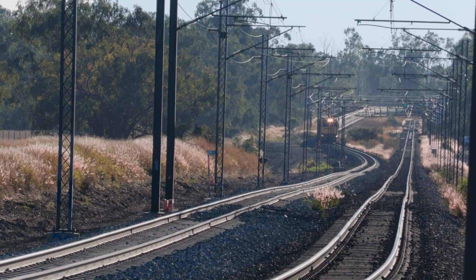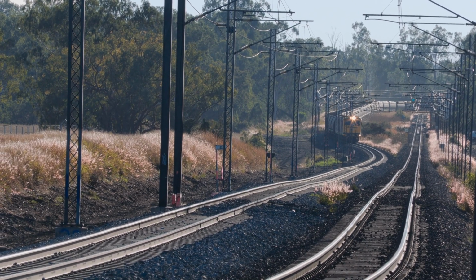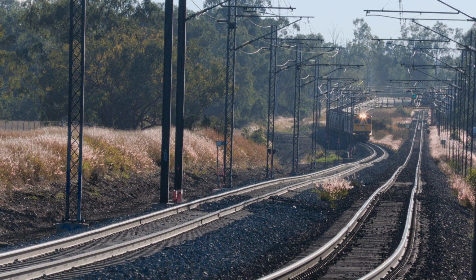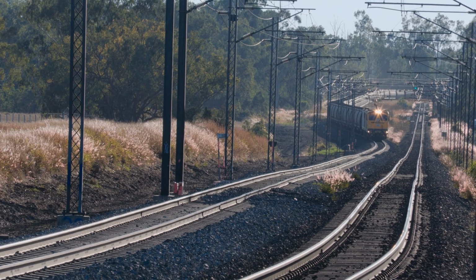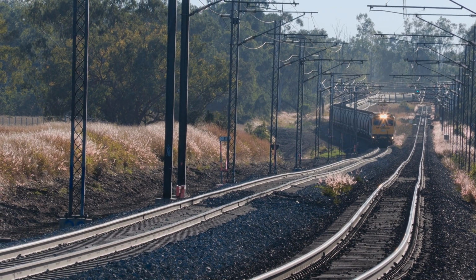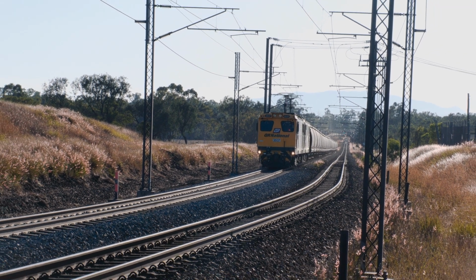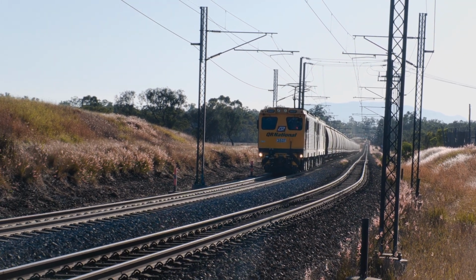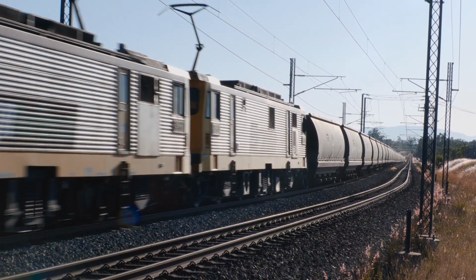This is what I came to see on the Goonyella, some retro electric still running on DC traction. The low tractive effort these locos produce compared to AC traction causes more units to be rostered onto each set. For a train of 120 wagons, there are 5 locomotives rostered on. These units were meant to be replaced years ago, but they are still holding on with nothing to succeed them.